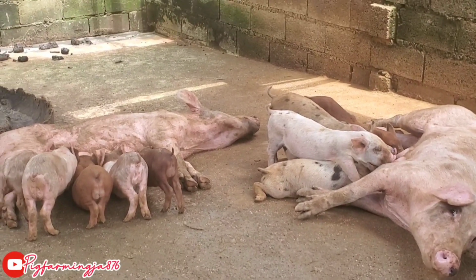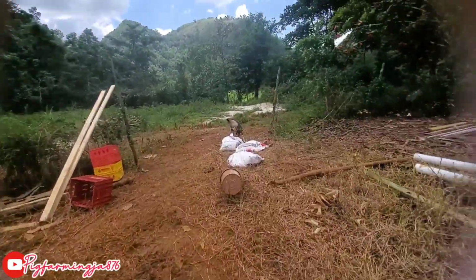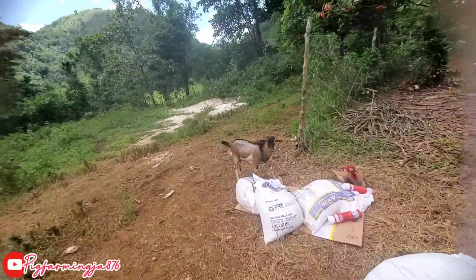So we have a problem right now. Look at Bentley eating the bag feeding. Well, it's not poor, so it's not getting any, but he loves bag feeding.